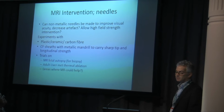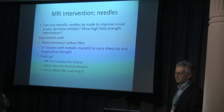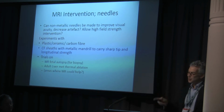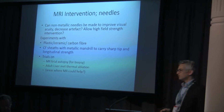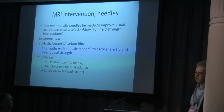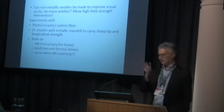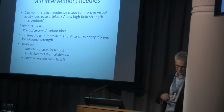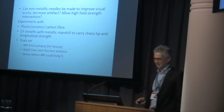So one of the little experiments we did, and this is by way of finishing in case Simon's getting anxious, is to use non-metallic needles. What if we use non-metallic needles? Because then the field strength wouldn't matter. So we experimented, and this was back in the National Medical Laser Centre days. Sandy, Colin, it's nice to see everybody again actually.